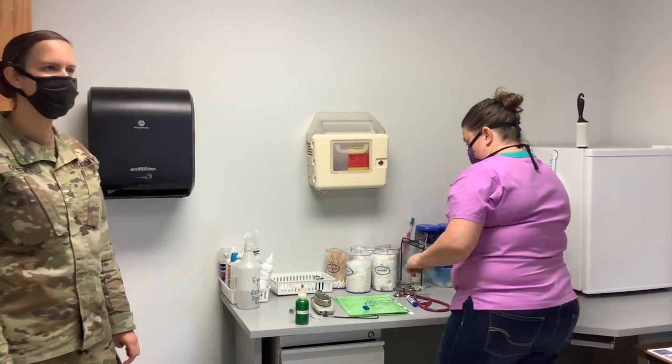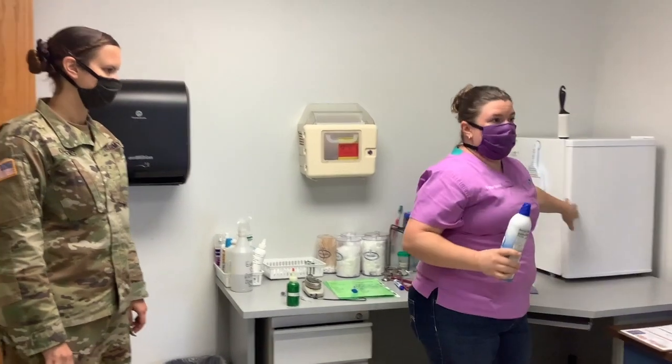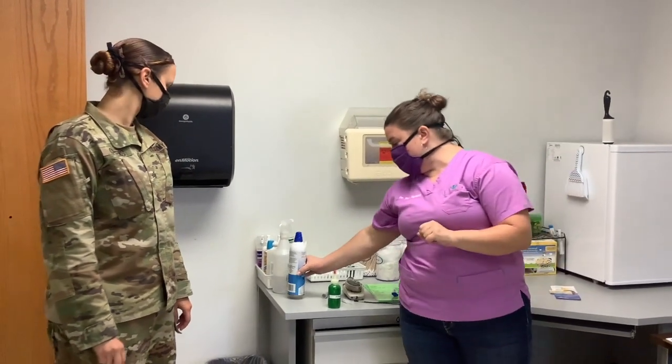So what kind of animals do you guys treat at the vet clinic here on base? Predominantly dogs and cats. We do see the animals from the school age program and the CDC for their annual health certificate. And that's like the chinchilla? Yes, the chinchilla and Miss Lola the bunny. The rabbits at the CDC.